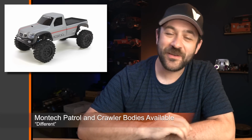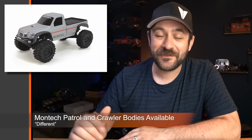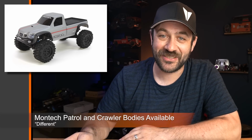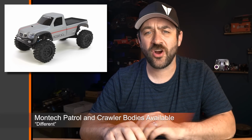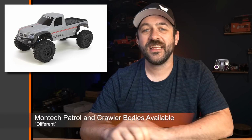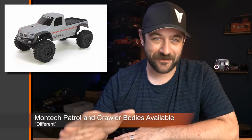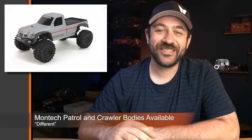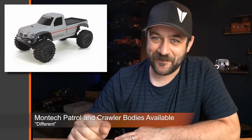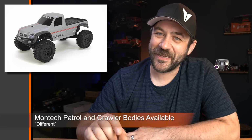A long time back, we talked about these new bodies coming from Montech, and I just finally saw them hit US shores. This is the Montec Patrol, as well as their R1 pickup crawler body. Montec does things a little differently in a lot of ways. The bodies that they make for all kinds of different areas, they just don't do it the same as everybody else. The Patrol, it's actually kind of grown on me just a little bit.